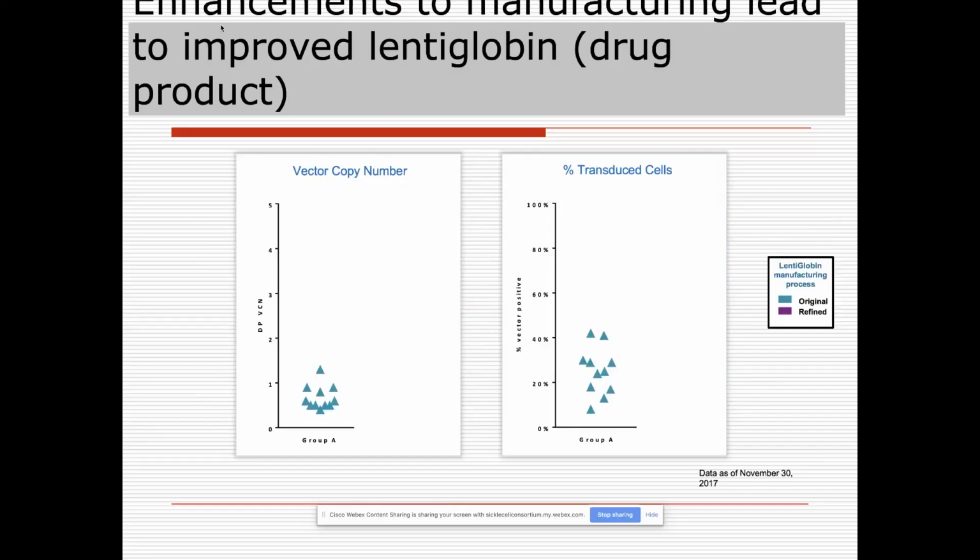So what we saw, and one of the ways that we see how well things are going, is we measure vector copy number. In other words, we measure how many horses are in the cells. And in our first group, we saw not as many as we wanted, less than one horse per cell. We also saw that instead of 100% of the stem cells getting the horses, only upwards of 40% of the stem cells were getting those horses. So now only 40% are getting the horses at all, and of those cells getting the horses, there's less than 1 per cell. And that wasn't what we wanted to see.